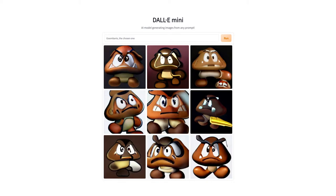Goombario, the chosen one. Now it got that it was a Goomba. Yeah, that's about it. No, I mean, okay, the one on the top left looks pretty good for a Goomba. It looks pretty good. The one on the top right is like alternate universe Goomba. Do any of these look like chosen ones?